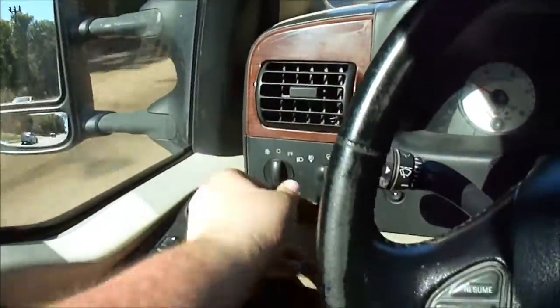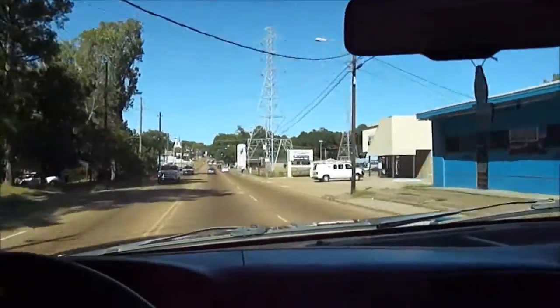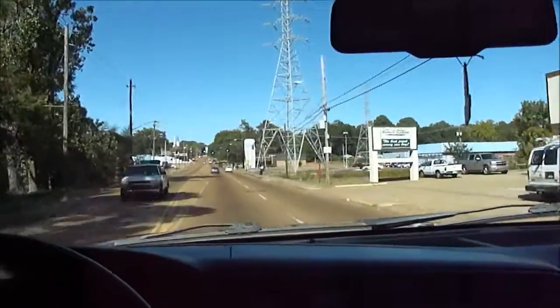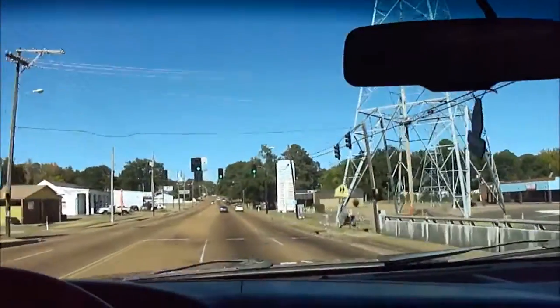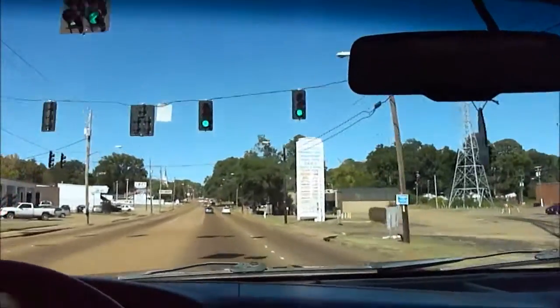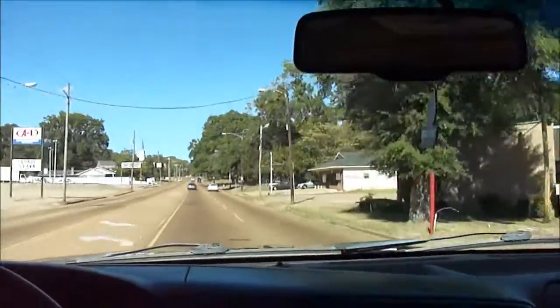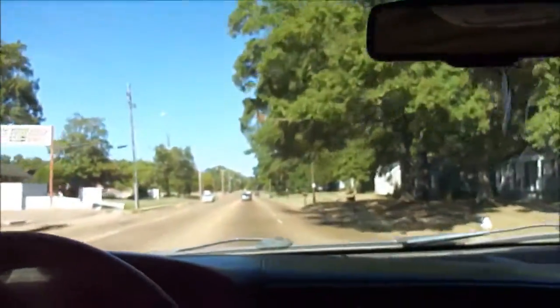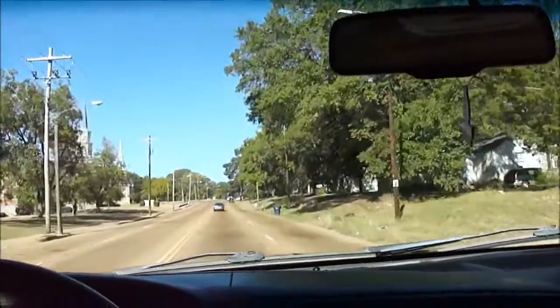It's pretty much loaded. You see, it's got the automatic headlights, fog lights, pretty much all the options you want to find on one. Trying to think what else, if I've missed anything. Like I said, it does have the tow command. The seats, they're not beat up, they're not ripped or torn or anything like that.